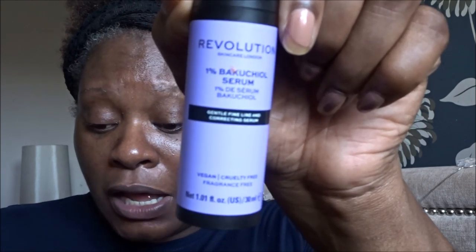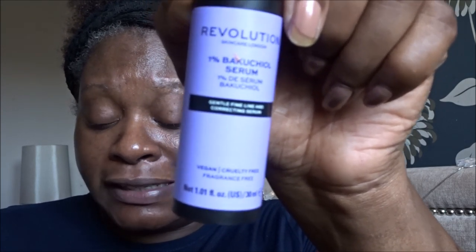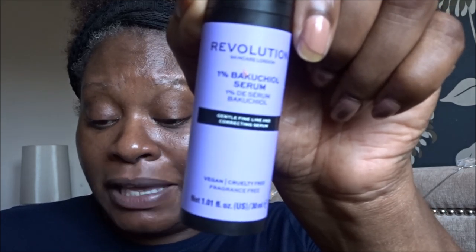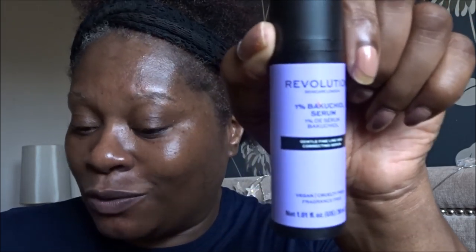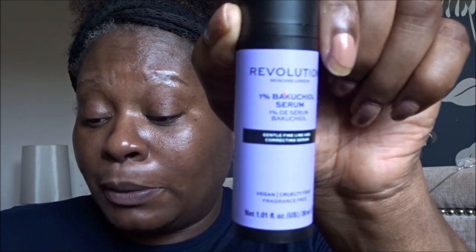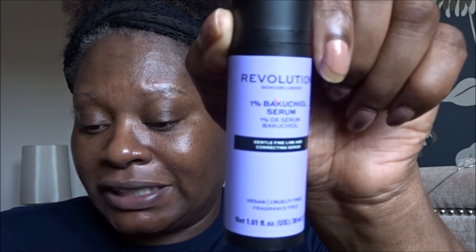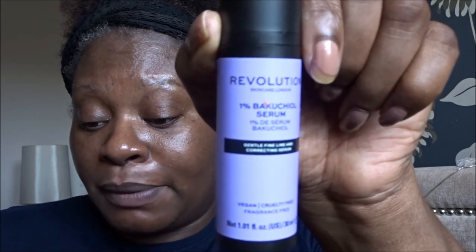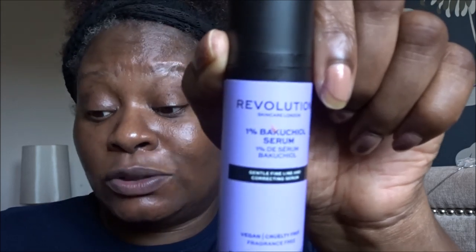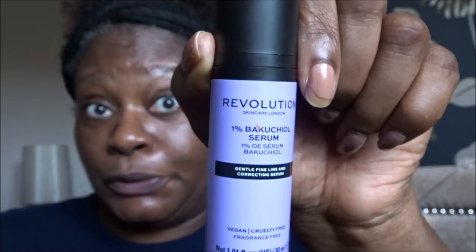I remember now. So it's hailed as a natural alternative to retinol. This serum works to reduce fine lines and pigmentation. Yeah, you can see why I wanted it. Whilst improving the elasticity and firmness of the skin, all without any irritation. So I bought it from Beauty Bay, and I think I paid £10 for it. Let me see how much Beauty Bay are selling it for now. Yeah, they're still selling it for £10. So yeah, there you go.